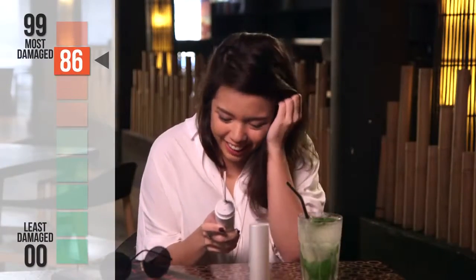Oh my gosh, it's terrible. My hair sucks right now and it feels horrible. So maybe if I go freshen up and use some products, it'll improve. Fingers crossed, let's do this.